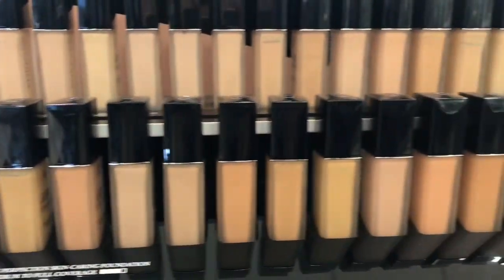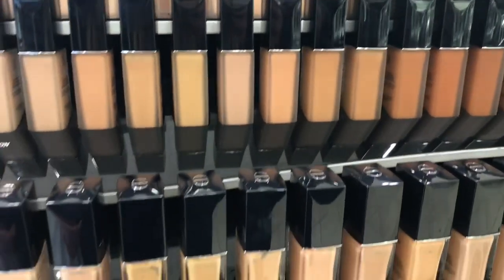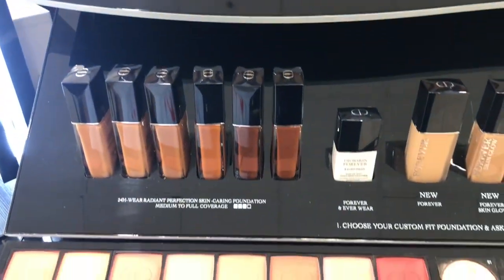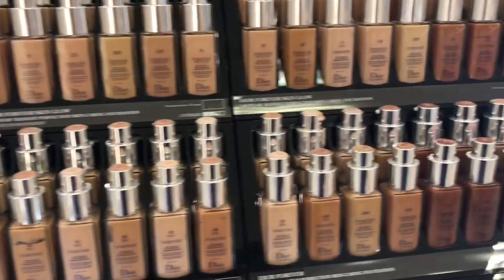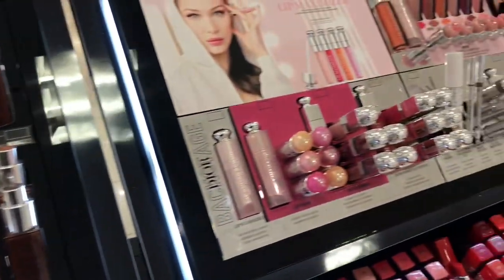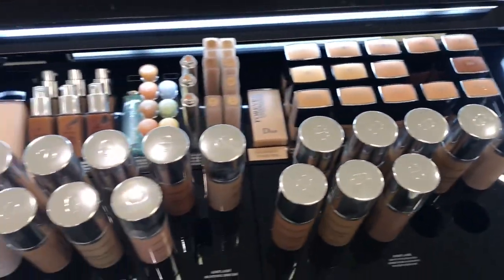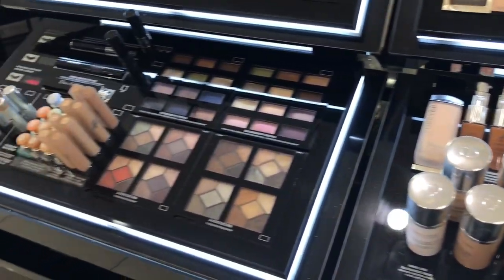So just at the Dior counter in Debenhams, and this is the new foundation. I'm gonna try and see if I can get a sample. Dior's just so pretty, but yeah, it's so expensive. Okay, so Debenhams was a fail. She wouldn't give me a sample, but that's just how they are sometimes at counters. It's a shame really, because in America you get samples wherever you go, but yeah, they're really tight with samples in the UK.